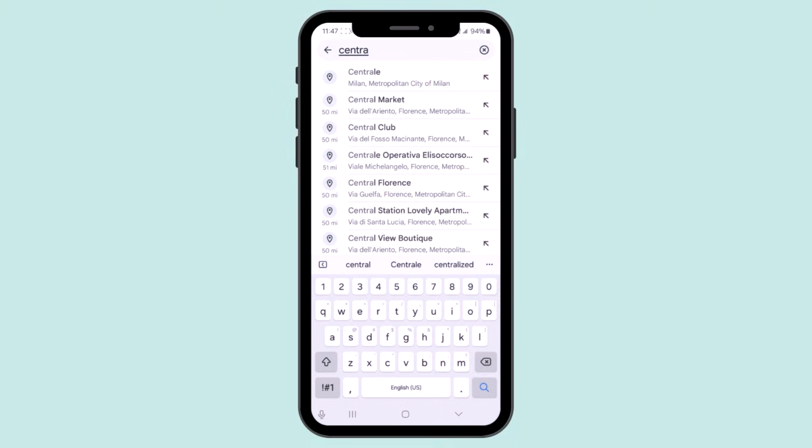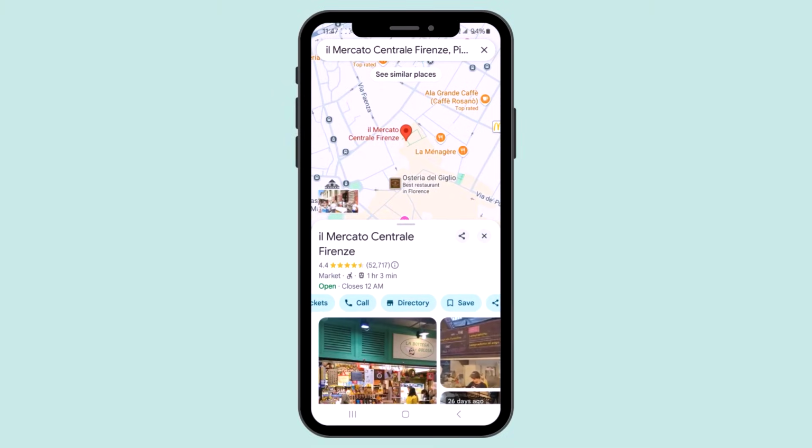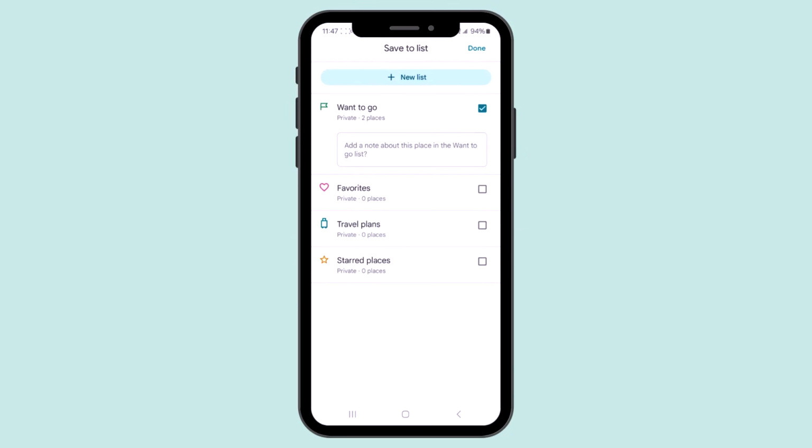You can mark all the things that you want to see with notes, so when you're here, you can just quickly reference it in the app on the go.